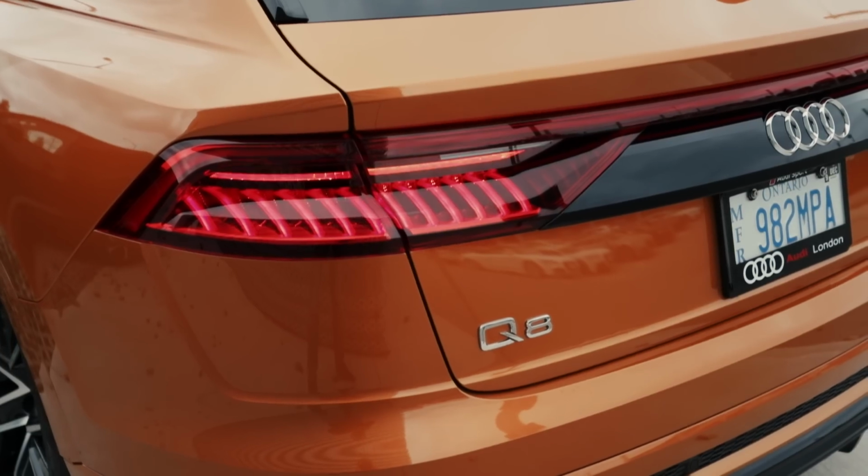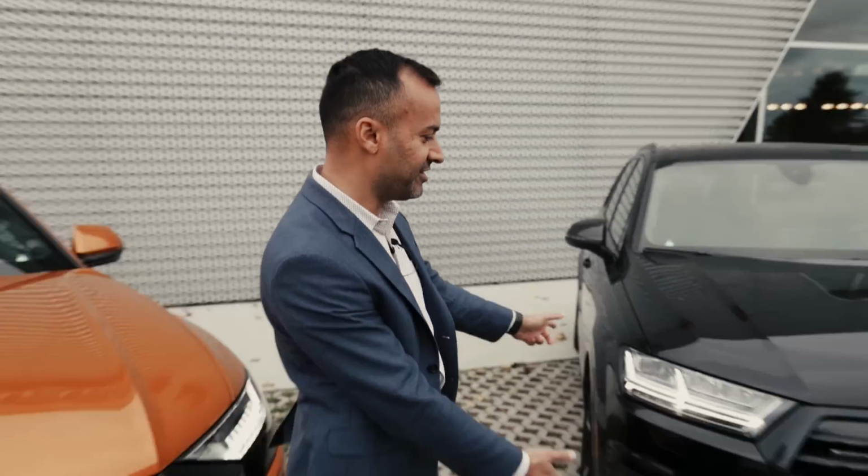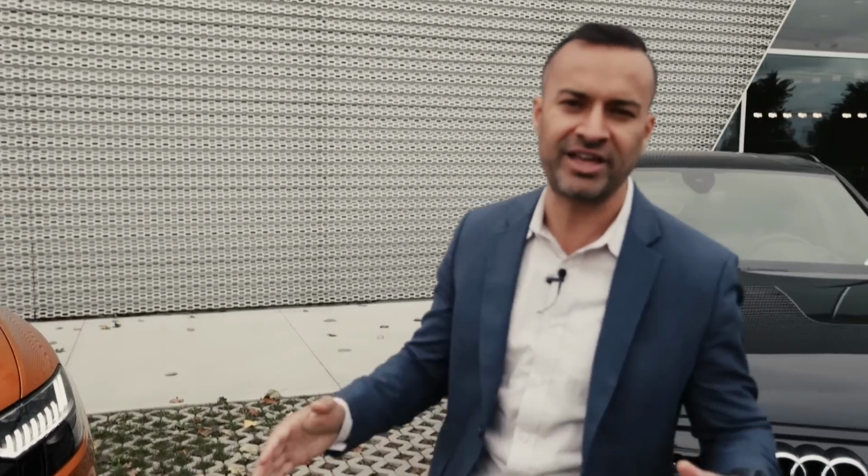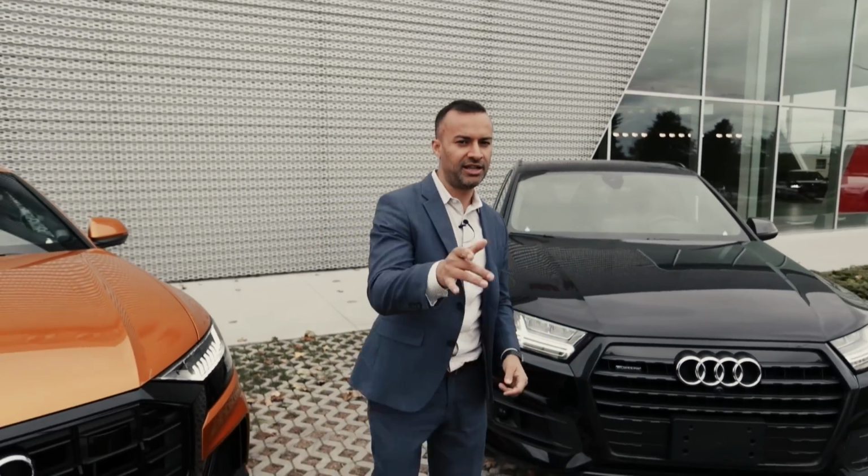All right. Okay, guys, we're here today to discuss two heavy hitter trucks by Audi. The first one's an Audi Q7. The second one is an Audi Q8. Both these cars are priced at $102,000. How do they compare? Let's find out.